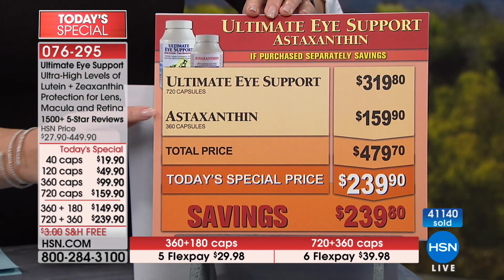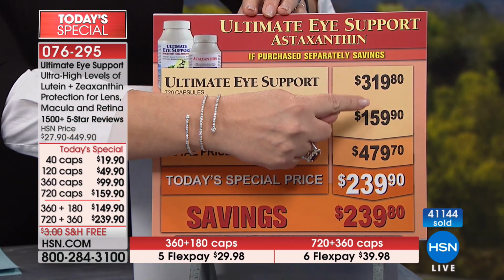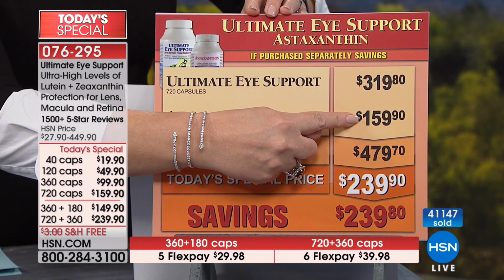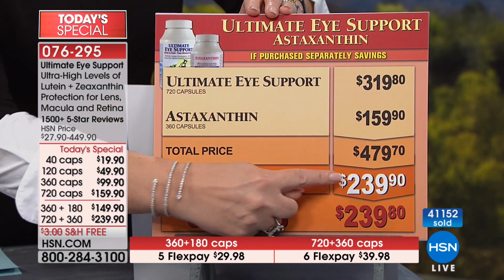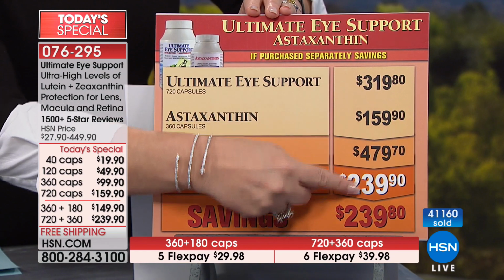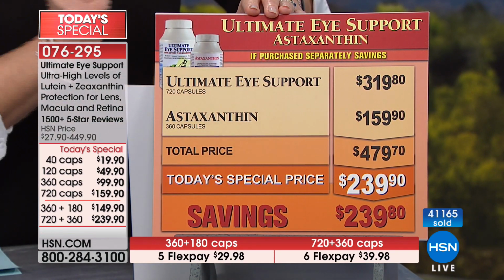So the astaxanthin is a $160 product. That's a $160 value because in the large bundle, you're getting 360 capsules. So you're getting a $160 product for free. And then on top of that, you're still saving $80 off what you would be spending to get 720 capsules of the Ultimate Eye Support.